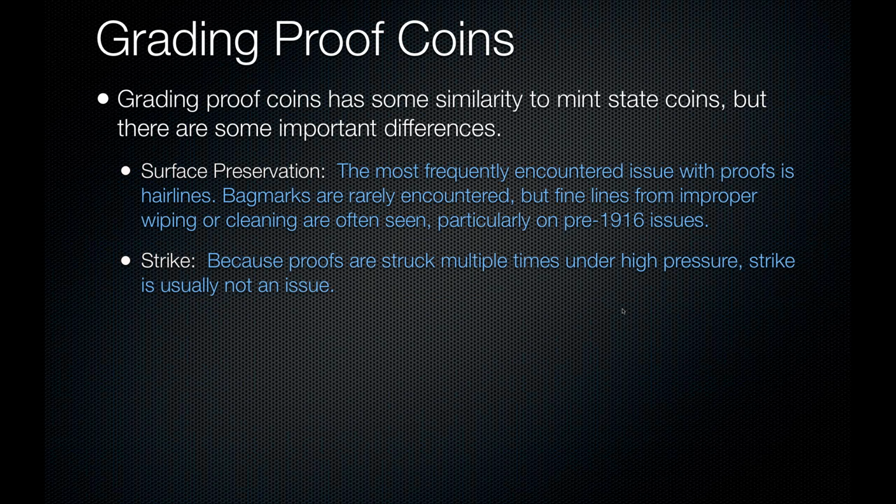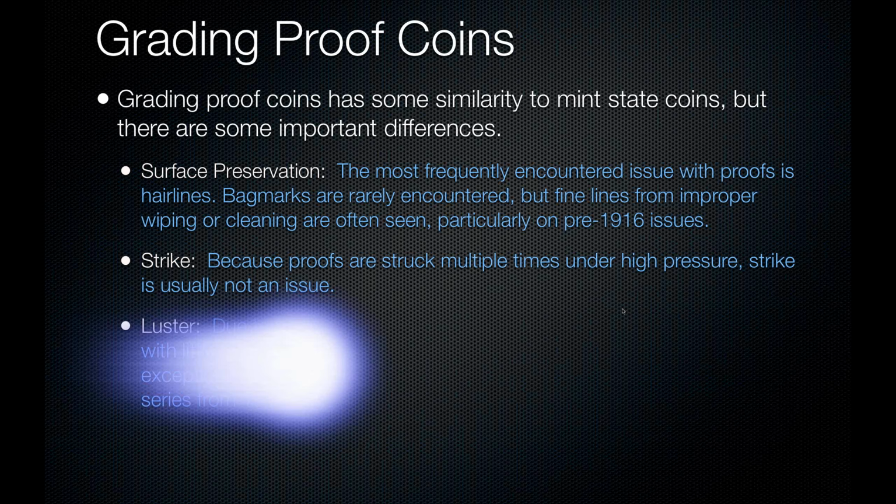Strike is usually not an issue on proof coins. They're struck multiple times under high pressure, and the proof dies are not used to strike a lot of coins, so they don't very often wear out. So strike is not something we would worry about looking at a proof coin. They're going to be well struck. You can pretty much be guaranteed.